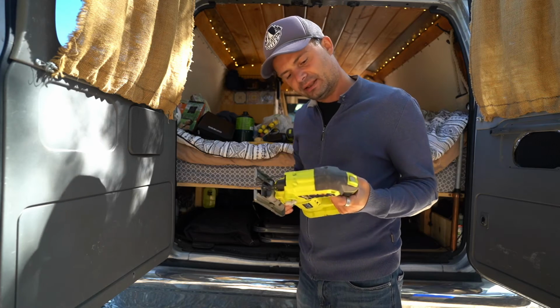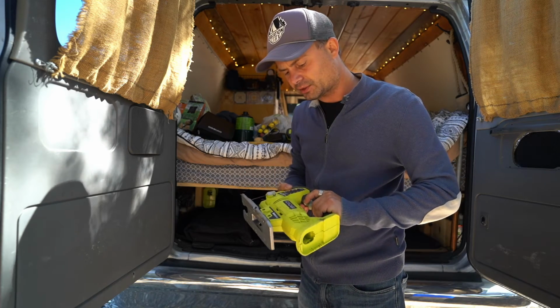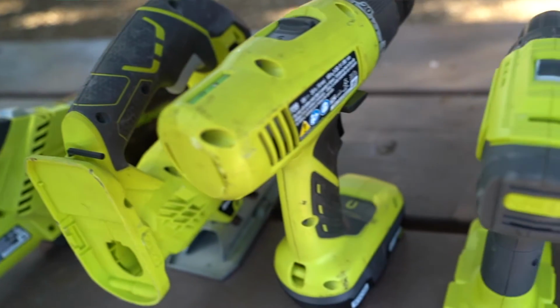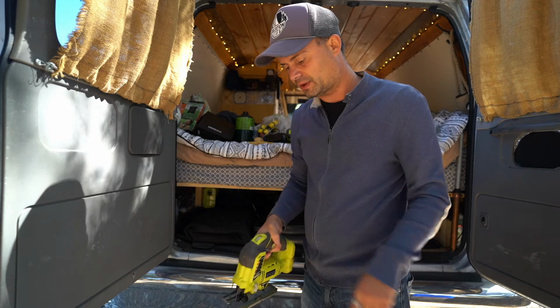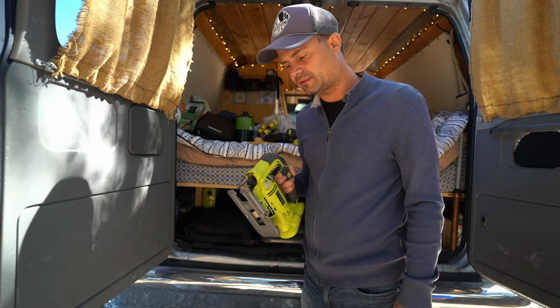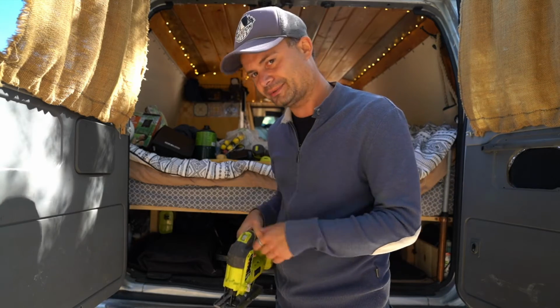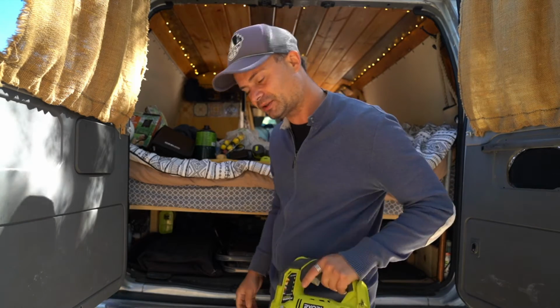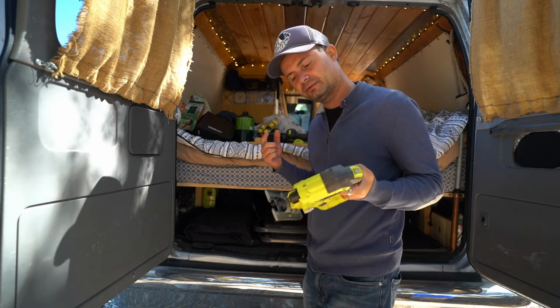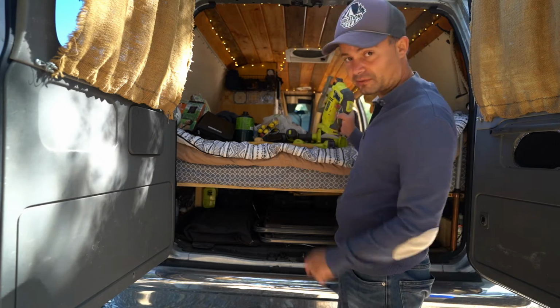Last but not least, actually I still have a vacuum cleaner in there, which is also Ryobi, but this is the jigsaw that I also used to build the van with. It's very handy. It did whatever I needed to do. It's kind of hard to cut a straight line with it. I mean, you can, it's just harder. You have to be more careful. I also cut the roof vent holes with this, so it's pretty handy, very powerful.